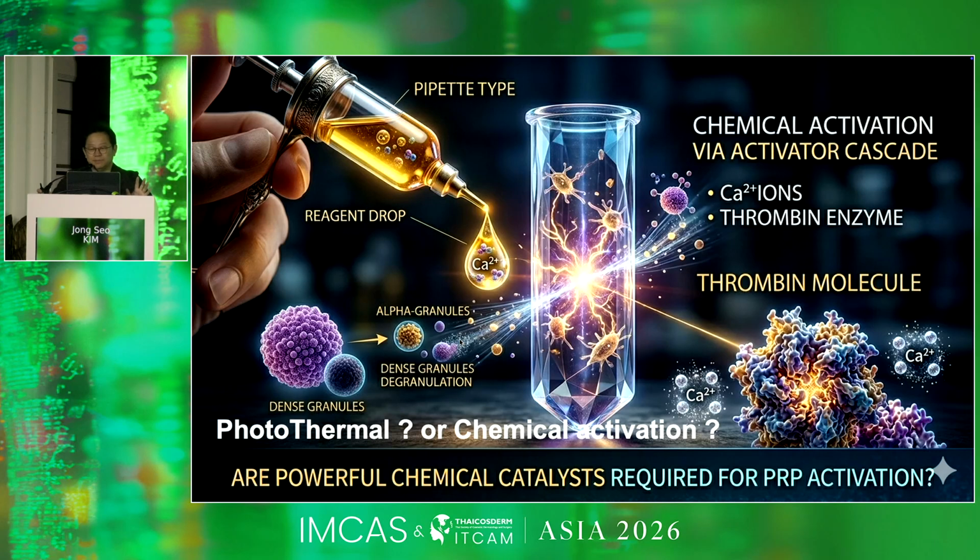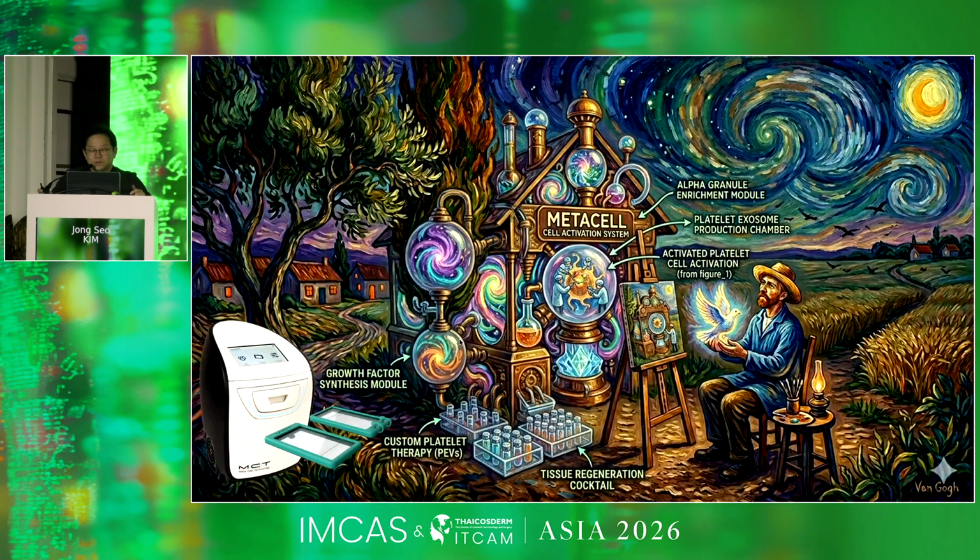The challenge is the mechanism and activating PRP safely for IV use. Traditional chemical activators such as thrombin, calcium chloride, and calcium gluconate can activate platelets very strongly. But however, that makes a clot, right? They tend to aggregate with fibrin and clot, and there is some risk of embolism. So I worry about that. So for IV, I want to do biologic activation without any chemical, and without excessive aggregation or clot formation. So what is the solution? The solution is biological photothermal activation. So no chemical, no clot formation, I just use light and temperature.